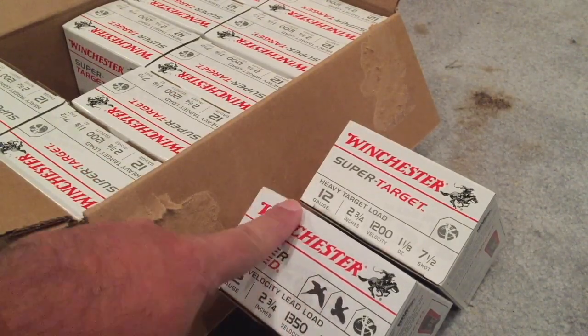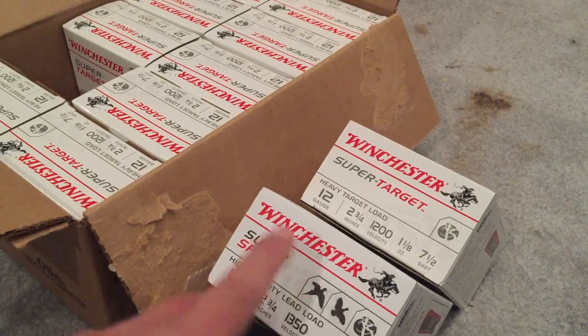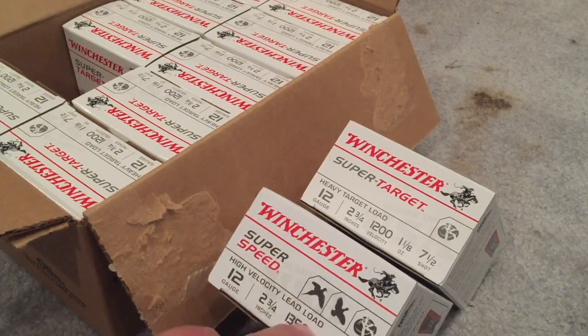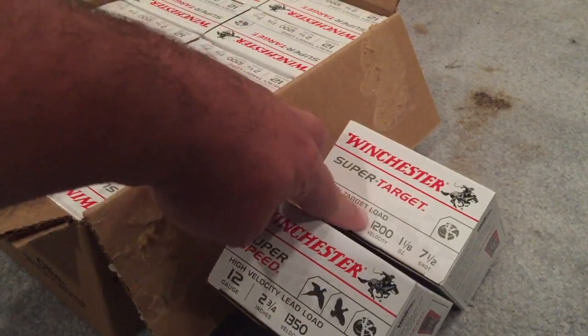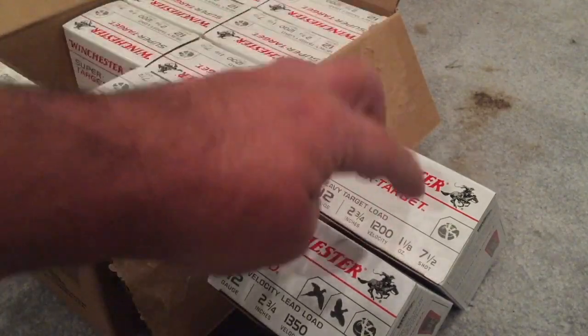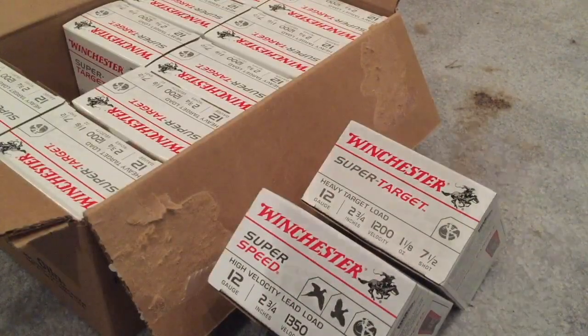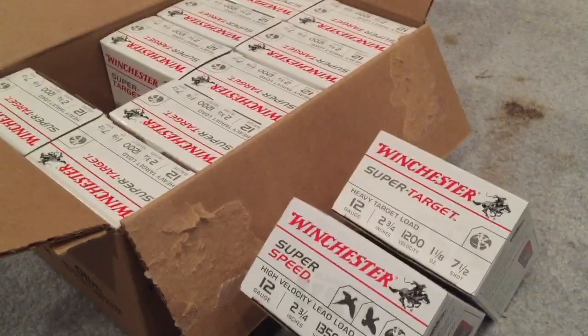I used these last year. They're running 1350 feet per second. There's 1 ounce of shot in there at 7.5 shot. I found myself overleading birds, shooting in front of them. This year I'm going to slow it down a little bit. Got 1200 feet per second, 1 1/8 ounce of shot in there, and 7.5 size shot. That ought to do the trick.